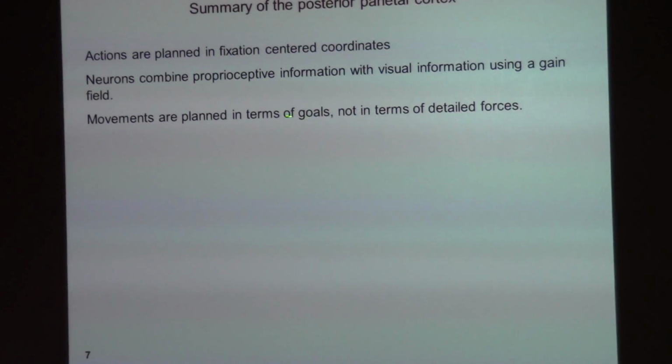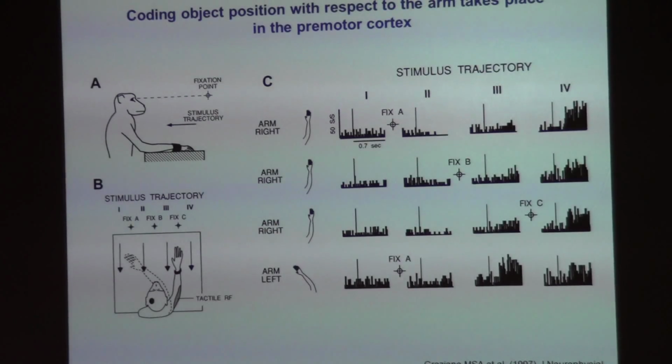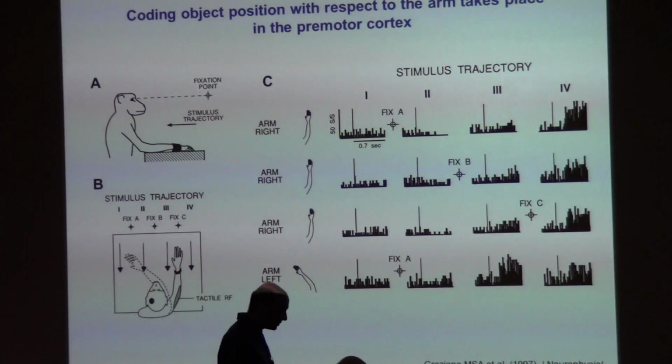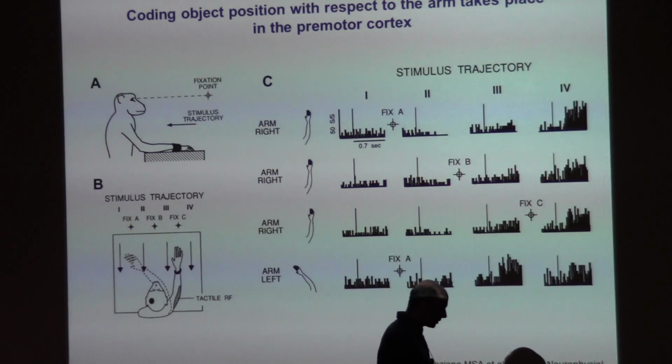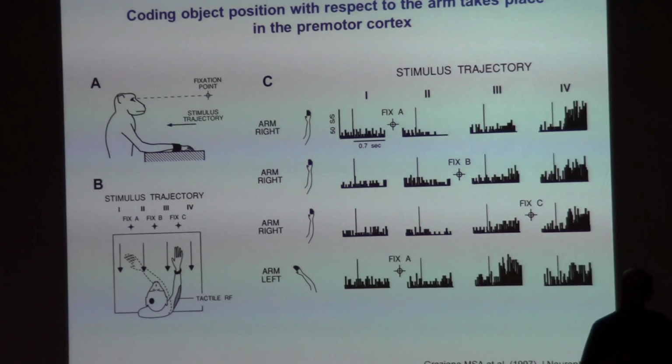All right, so let me summarize. Actions are planned in fixation-centered coordinates in posterior parietal cortex. Neurons combine proprioceptive information with visual information using a gain field. Movements are planned in terms of goals, not in terms of detailed forces. Lesion of the right parietal cortex can result in neglect. Okay. So the next topic that I want to show you is moving forward in the cortex, now to the rostral part of the central sulcus. We get to the premotor cortex and the motor cortex.